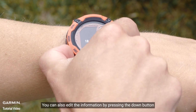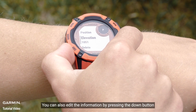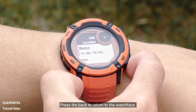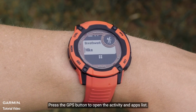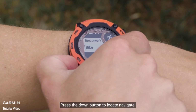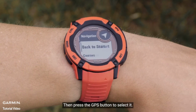You can also edit the information by pressing the down button. Press the back button to return to the watch face. When you want to navigate back to the saved location, press the GPS button to open the Activities and Apps list. Press the down button to locate Navigate. Then press the GPS button to select it.